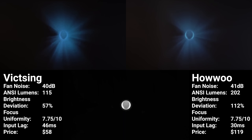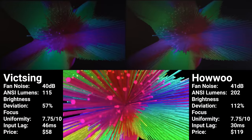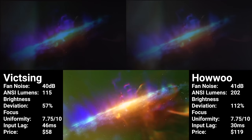I put the $58 Vixing from my previous video up against the $119 Hawu. And even though the Hawu had a 1080p native resolution and higher brightness, it lacked contrast, and ultimately I thought the Vixing delivered a slightly better overall experience.